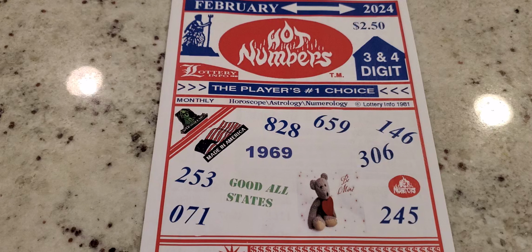All right, so getting right into it. This is hot numbers. As you can see, it's the pick 3, pick 4, 3-digit, 4 digits, the same thing. It says good for all U.S. states, but if you're watching in a whole other country that has a lottery, I would say go for it. I mean, what do you have to lose? But it just basically says for all U.S. states, so that's primarily the focus of this sheet. But try it out, you never know.